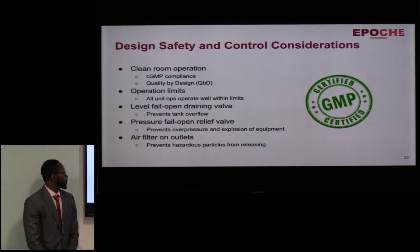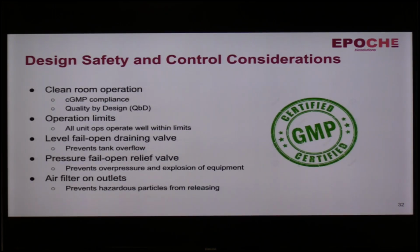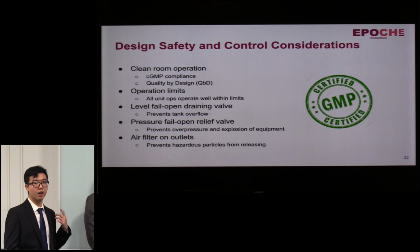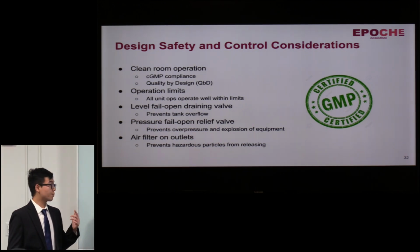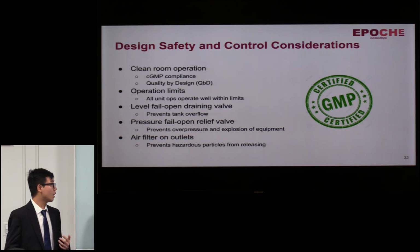So Will has talked about the control system in the P&ID slides. So how are we actually implementing this control system into our process? First of all, we want to operate our process in a clean room to be CGMP compliant. And this also prevents contamination from the environment to our plant and the contamination of our plant to the environment.